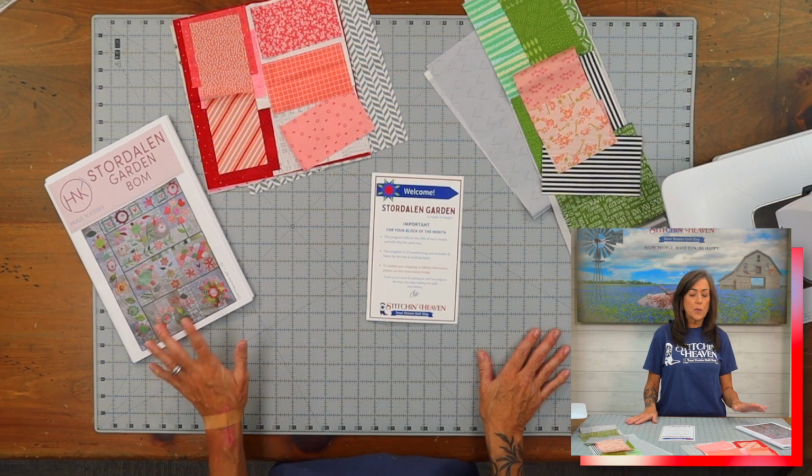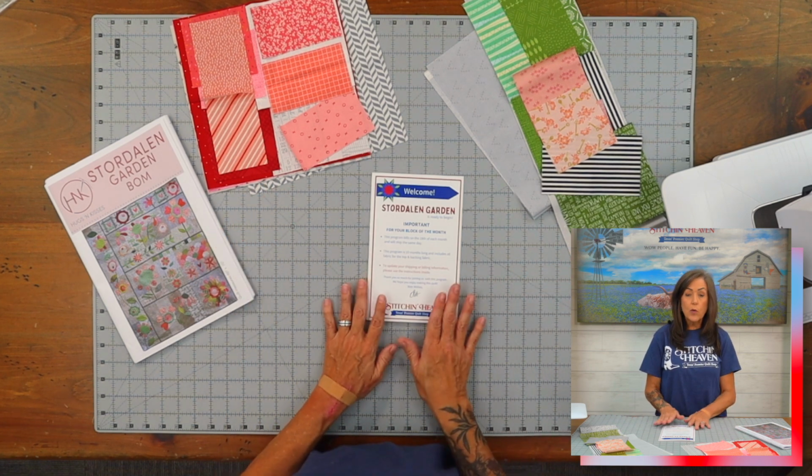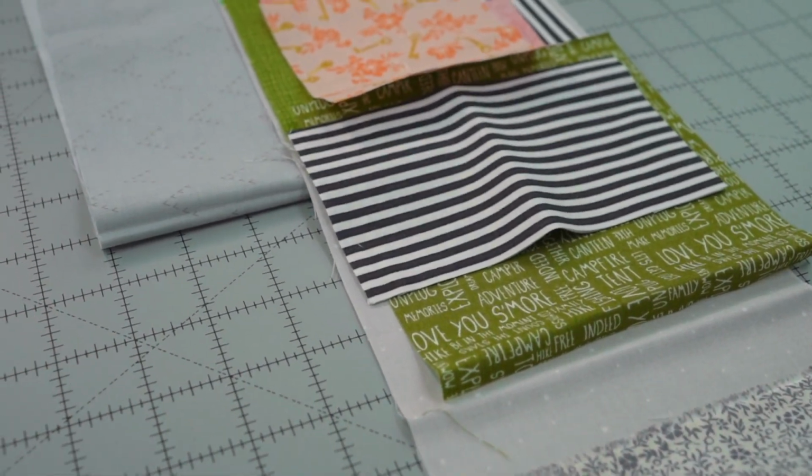In your month one package for the Stordalen Garden, designed by Hugs'N Kisses, you will receive your pattern, the fabrics you need for the first month, and a welcome letter. Now, this program will run for 10 months. It's a very fun, scrappy quilt that I think you're going to have a lot of fun. It's going to be a lot of fun going to the mailbox and seeing what kind of fabrics are in this month's package. But your first package, you have a welcome letter.